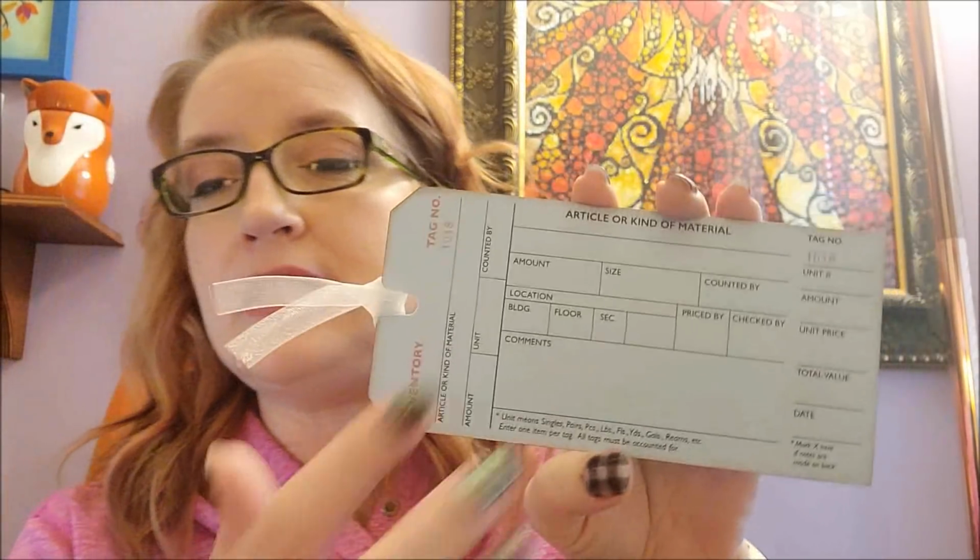Now, for the tag. I always like to do some kind of journal entry in these journals for each piece. And this is the tag. This was an inventory tag. So I'm going to put the details of the pattern name, the designer, the floss I used, the fabric, all of that. I already had in mind what I wanted to journal on the back of it, and I journaled it today. Here's what I said.